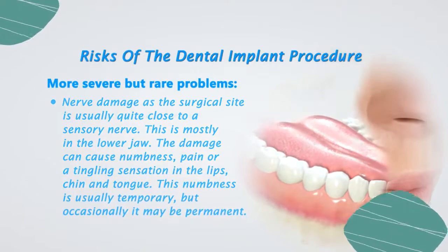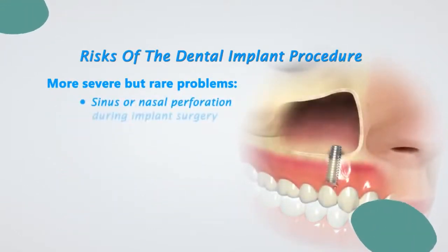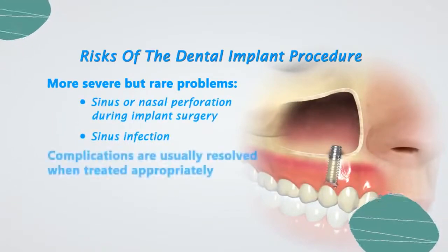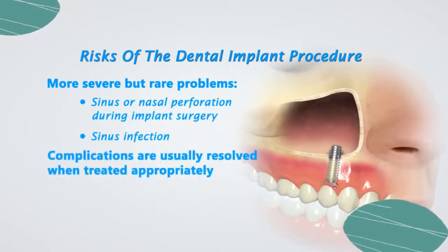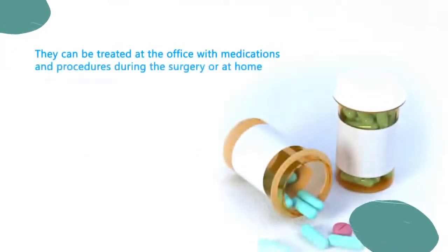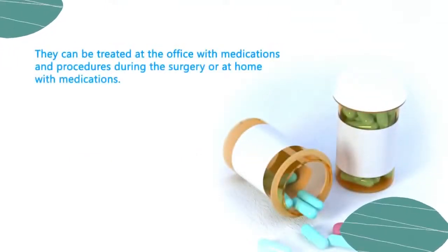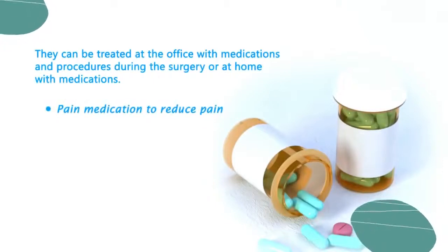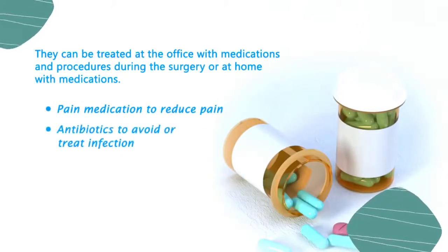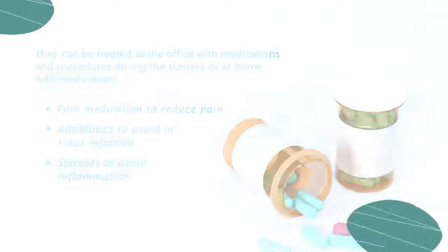In the upper jaw, risks include sinus or nasal perforation during implant surgery, and sinus infection. Complications are usually resolved when treated appropriately. They can be treated at the office with medications and procedures during the surgery, or at home with medications such as pain medication to reduce pain, antibiotics to avoid or treat infection, and steroids to avoid inflammation.